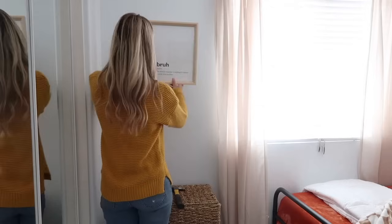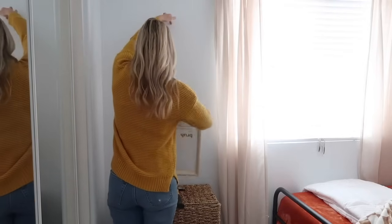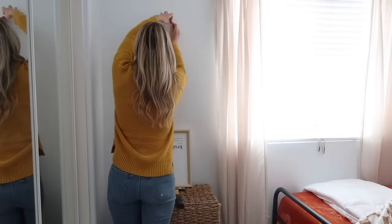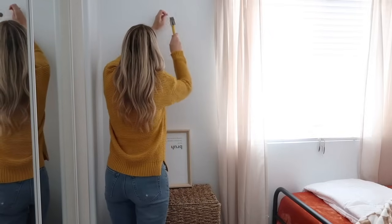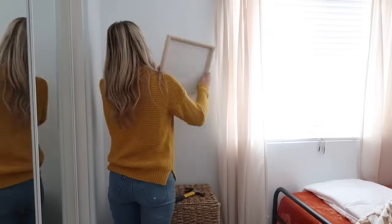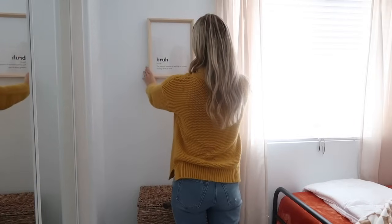So it has the definition of bruh. I thought it was so cute. I'm just going to go ahead and hang it on this wall. I may add something with it down the line, but I'm just really taking my time in here and waiting for pieces that really, really speak to me and just make sense for his personality in his space.